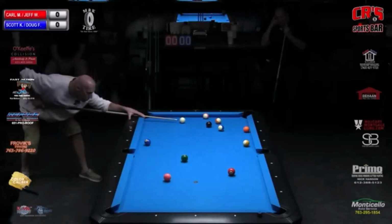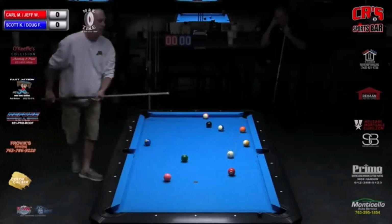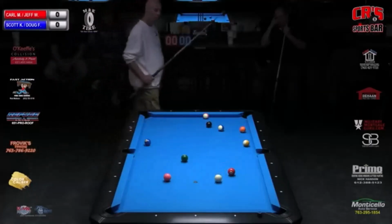I kind of like this ball right here. If you can kill that cue ball on that rail right above the 5 ball, it'd be just ideal. He didn't kill it, but he got a kind of a bad bump off that ball. That's all right. Still workable.